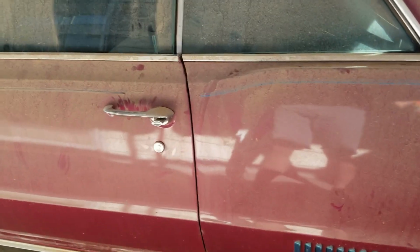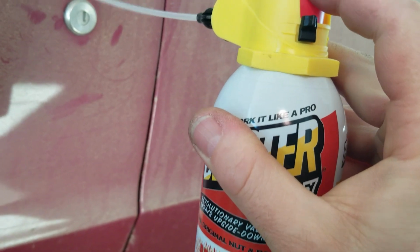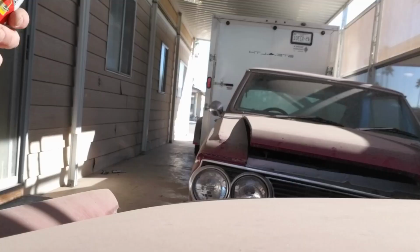Okay, well, this thing's been sitting in the dry desert sun, so I'm going to go around and just touch up a few things just to make them work better. Got some PB Blaster. It's probably going to spray back on me, isn't it? Oh, shit. Yep, sure did. Oh, God. Ugh. Hold on.